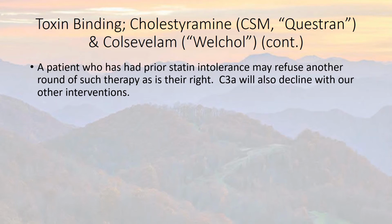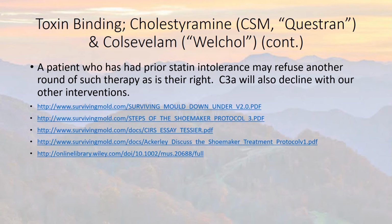C3A will also decline with our other interventions, though. So if you have an elevated C3A level, statins are not the only choice that we have. We do have other options to bring that down. And there's a bunch of references available here too.